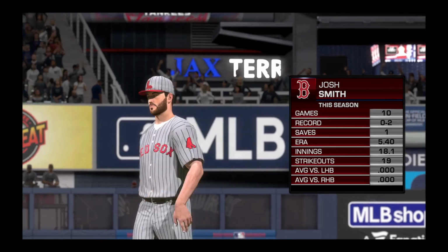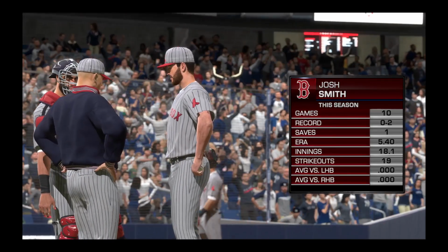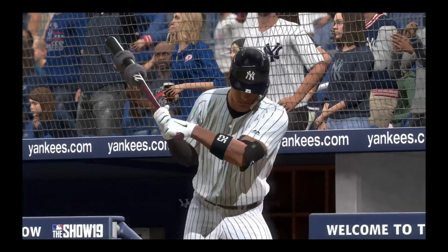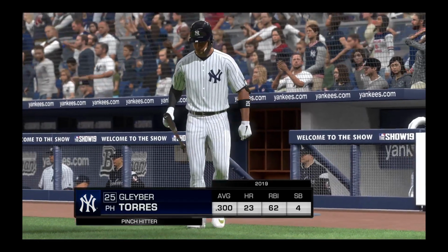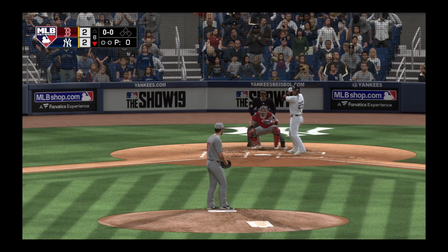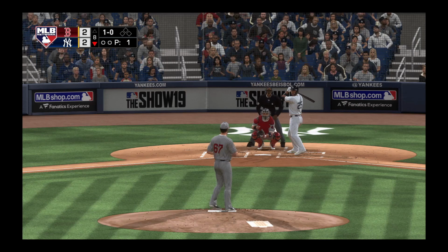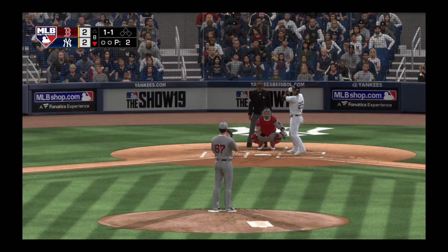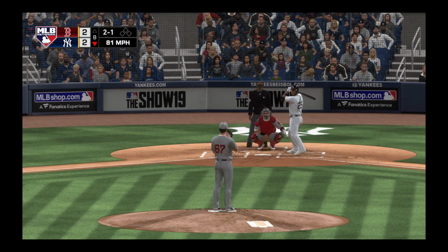Now pitching for Boston, number 67. Torres is up off the bench as he will pinch hit here in the bottom of the 8th in a tie ball game. Torres. They'll try and entice him with a high fastball, but he wouldn't commit. It's ball one.